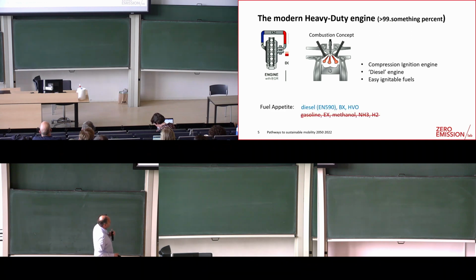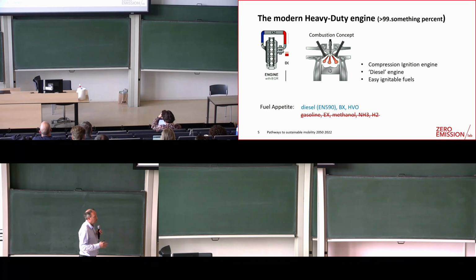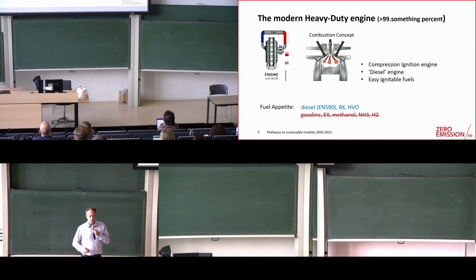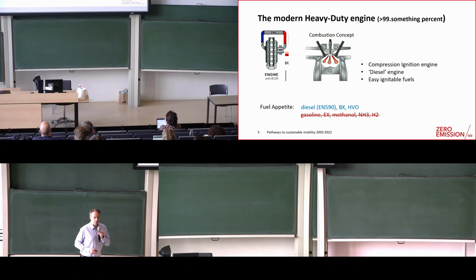So, what would its fuel appetite be for the regular diesel engine? Well, basically, of course, diesel or any biofuel that complies with regulations. That's a B10, a B30 maybe, or HVO. HVO is the first one that has really been accepted by most OEMs to be used in the engine as is. All others, I don't know. What you cannot use is gasoline or any ethanol blend with gasoline, or methanol or ammonia or hydrogen. Does not work in a diesel engine.